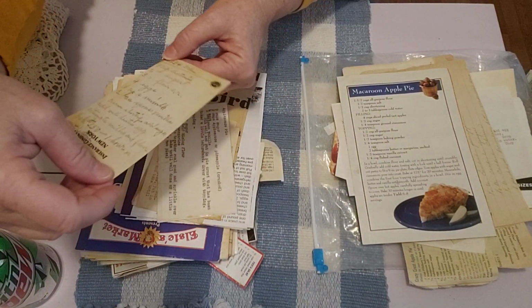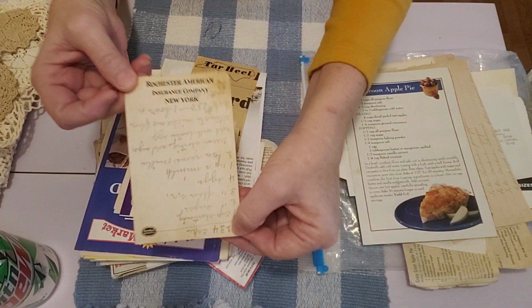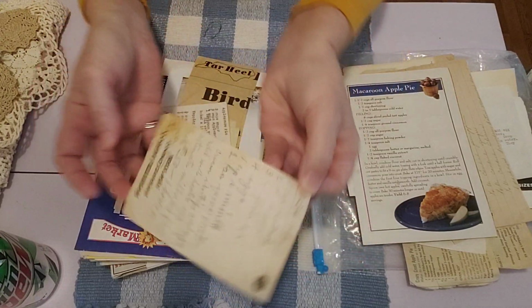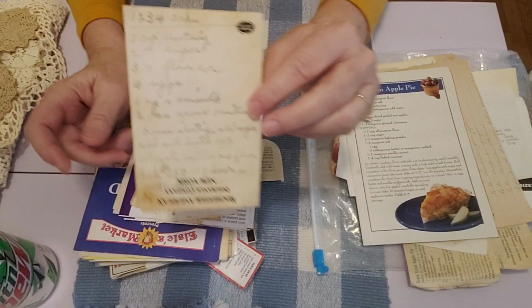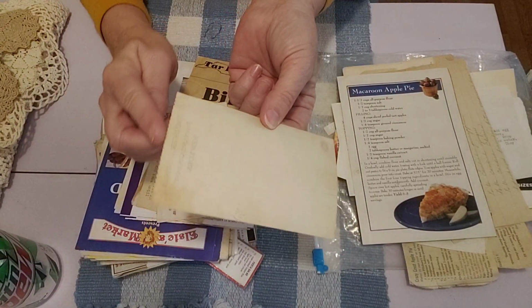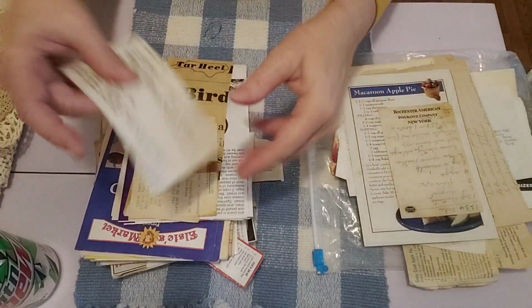Okay, here's a piece of old note paper. Rochester American Insurance Company, New York. Very cool. So here's the note paper. Somebody grabbed it and wrote in pencil upside down on it their recipe. And it's very aged. You see the perforation right here. Must have had a little notepad of these papers.